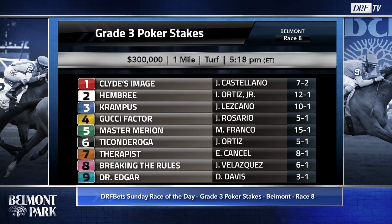And Mike, Clyde's Image has surprised a lot of folks. Second in the Makers 46 at 46 to 1, third in the Turf Classic at 27 to 1, and he ran both times. Now, you're going to have to accept a fraction of that price in the Poker on Saturday, but he fits this race like a glove from a class perspective.